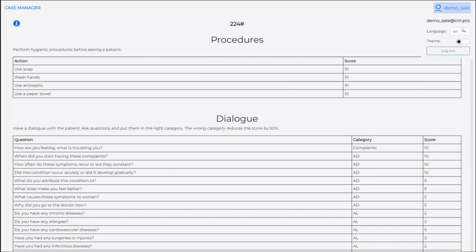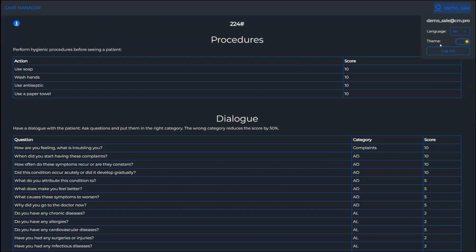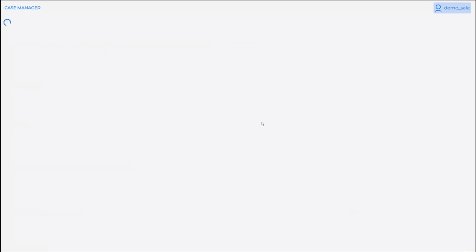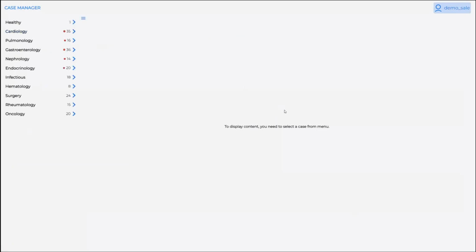We also have different languages here, and you can use the white theme or a dark theme as well. If it's nighttime or something, your eyes will feel more comfortable. So the case manager will allow you to perform different functions and to customize every piece of your case, make it as complicated as you wish. Change every score, every picture, every text, every sound if you need it. That's all about the case manager, and we are ready to go to your questions now.